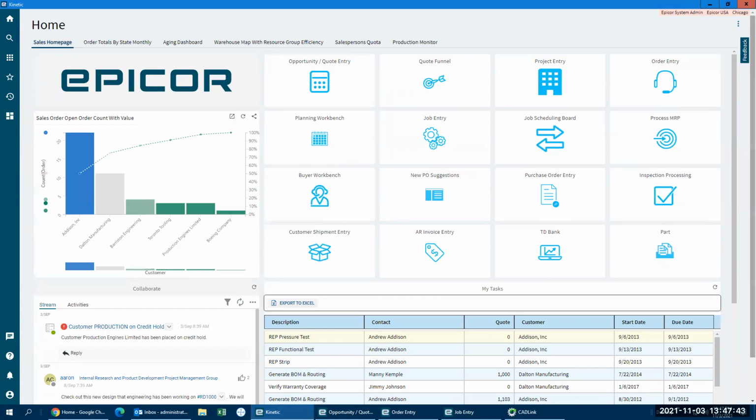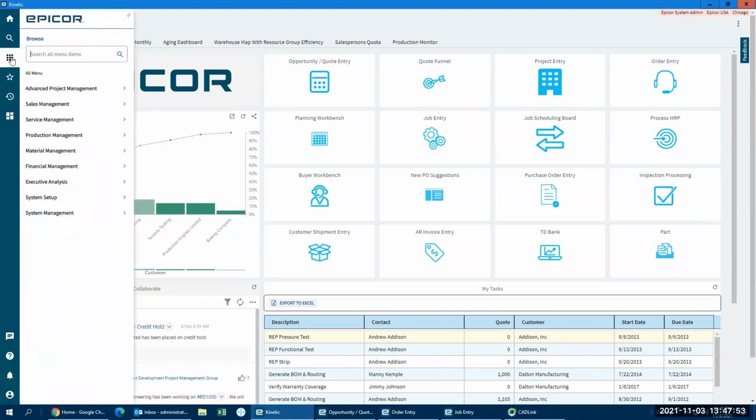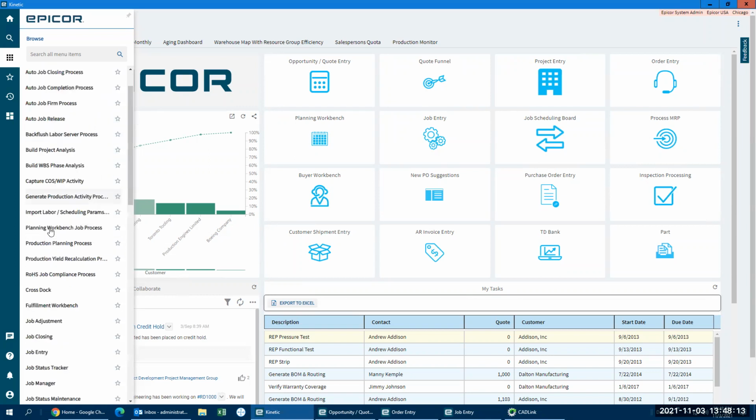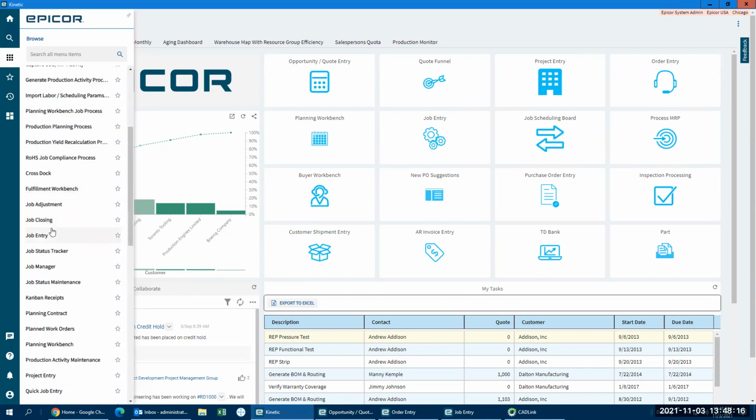But let's go ahead and do an overview. What we're looking at here is something called a home page in Epicor. And like every system that's out there, Epicor has a full menu structure. So I can click on sales, service, production, materials management, and so on. And if I click on one of these, it gives me another subset of folders. And maybe I want to get into job management. I've got 3 more folders here: reports and general operations and setup. When I click on that, I get a whole bunch of other options, or apps or modules.